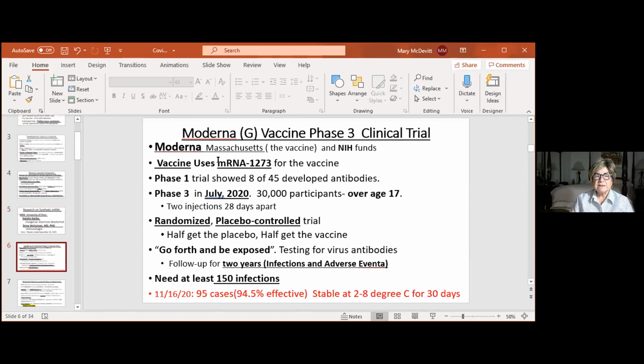Okay, now this is the one you probably heard most about, Moderna, and it is a genetic vaccine. Moderna is located in Massachusetts, and they make the vaccine, and they also have funding from the NIH. This is the messenger RNA that's used for the vaccine. In their phase 1 trial, they showed that 88 of 45 developed antibodies. They started the phase 3 in July of this year with 30,000 participants. They all had to be over the age of 17. And this vaccine requires 2 injections 28 days apart.